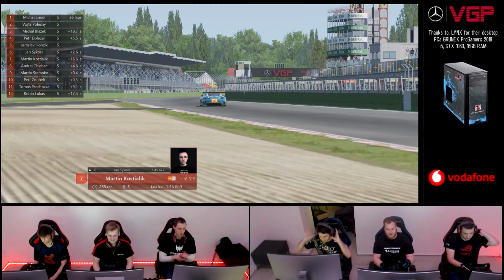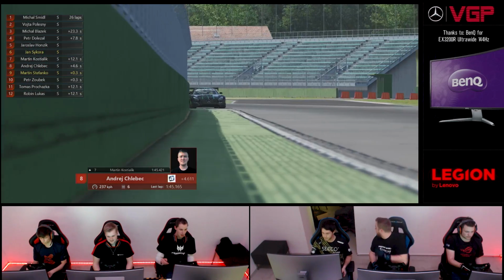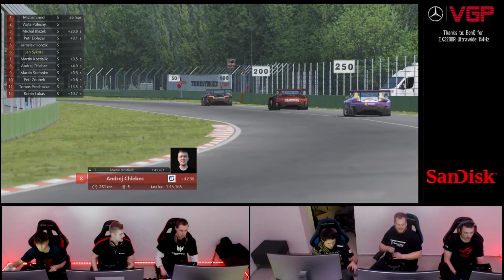Martin Kostulik, though, I almost got to give him my driver of the day just because he was a backmarker last season. He was really not on pace with the rest of the drivers and nearly made it into the top half of these 12 drivers, finishes 7th in the end.